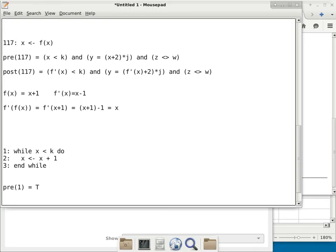Okay, go ahead. I was just going to say x less than k. X is less than k. That cannot be an invariant because that condition is guaranteed to be false when you get out of the loop. But you are very close. What about x is less than or equal to k?